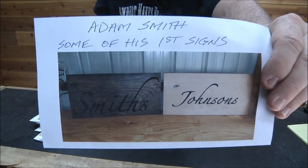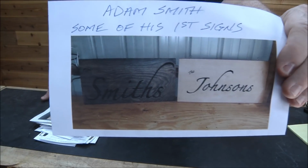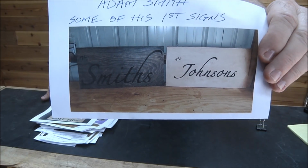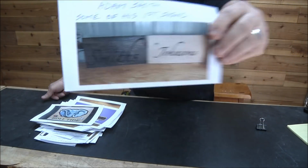Last but not least, Adam Smith. Some of his first signs. Really nice contrast from the light to the dark there. Beautiful. Great, great, great. Love it.